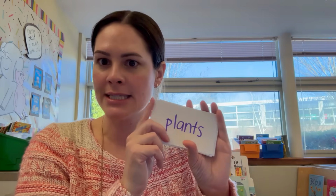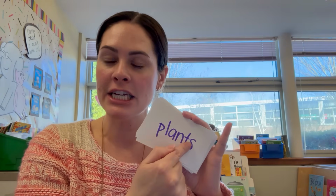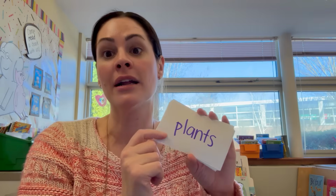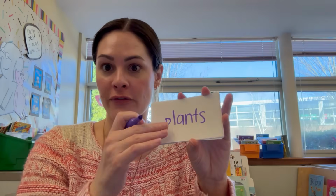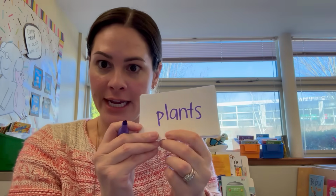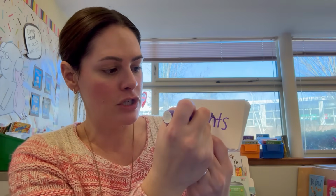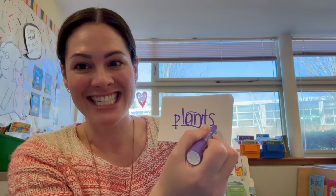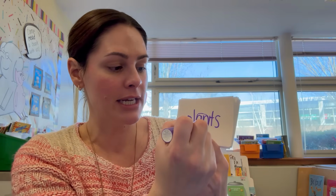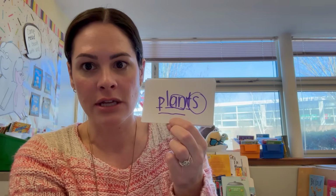Now, usually I'll use the same set of cards a couple times throughout that week. On the last day that I do it, I will often give students the word card and I'll have them mark up the word too. Foundations is big into marking. And since they're looking for a specific part of the word, if they had plants, I would have them underline the blend. We have the glued sound and they also sometimes, because ant is still a blend, can underline that too. And then underline the base word, circle the suffix S.